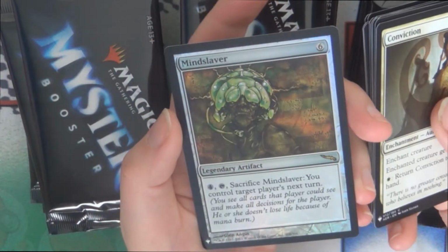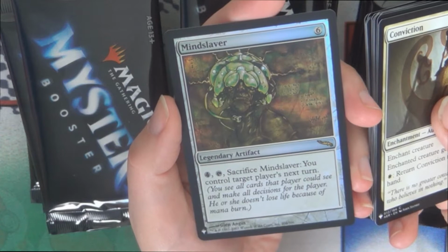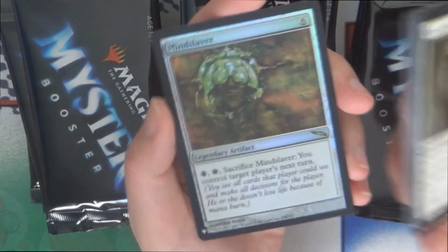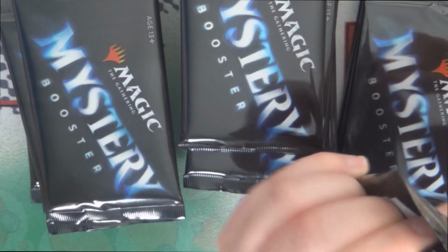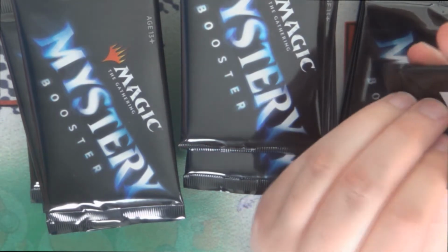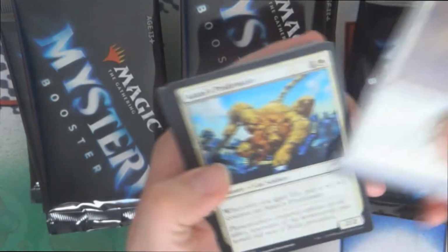And then we got a Mindslaver, which is a 6 mana artifact that for 4, and tap it, you can sacrifice it and you control target player's next turn. That's really good too. I think that's a nice foil to get. I don't know what card I would pick from that pack. Probably Elesh Norn? I think I would pick Elesh. I mean, Mindslaver is really good in that it's colorless, but I think I'd pick Elesh.